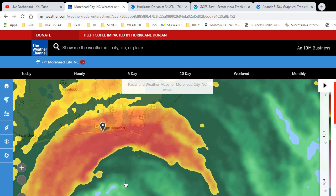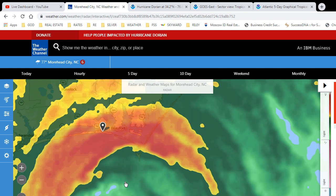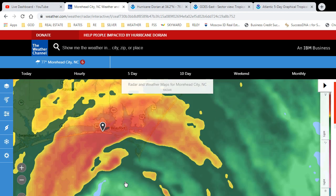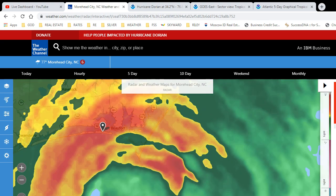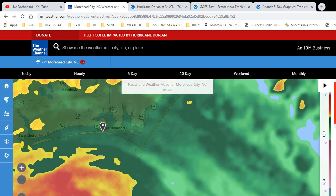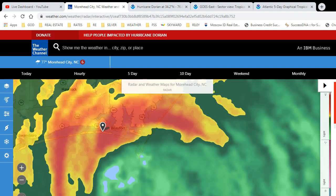This thing's a little jumpy. I don't know why. It just updated and slowed down, so I don't know. But we can get a general idea here. Oh man, I was trying to pause it on that last frame there. So you can see this is the eye wall here. It might not make it. It might just stay offshore just enough to not be considered a landfall.